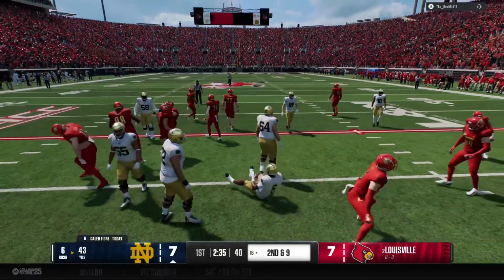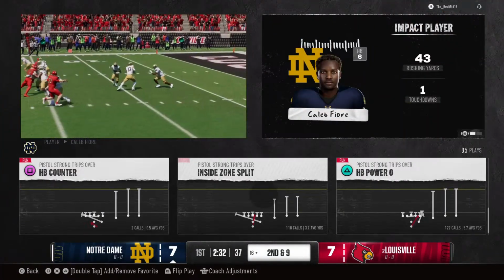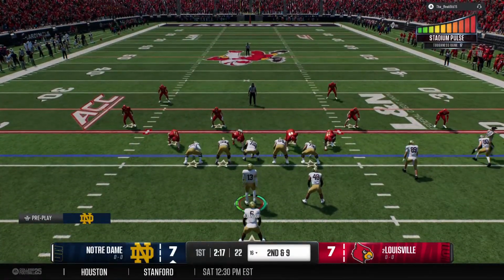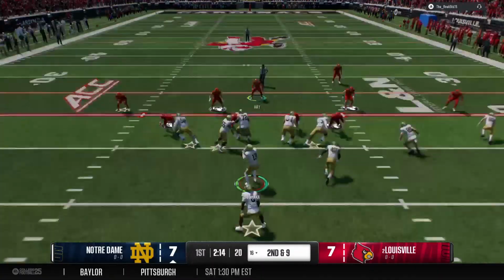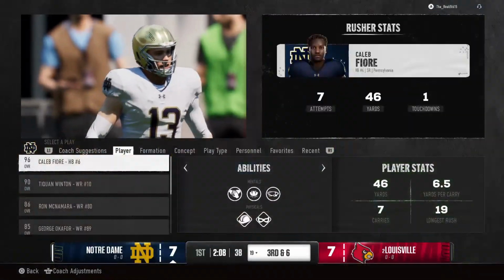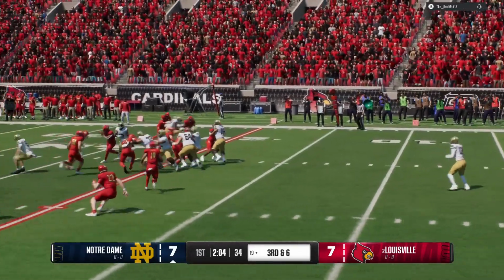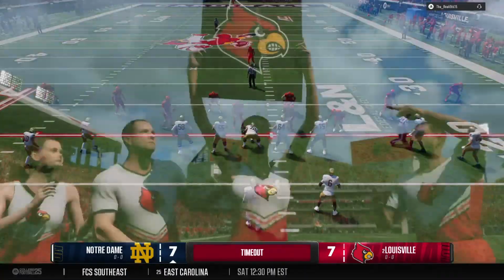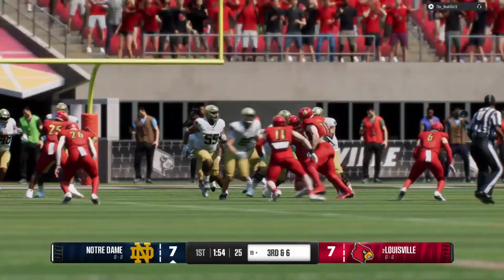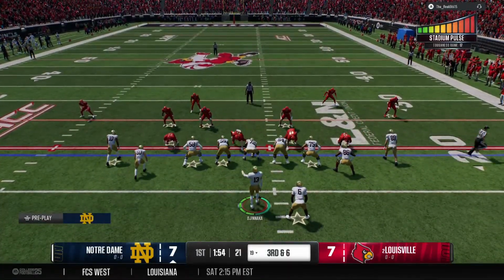Only a small gain. Now looking at 2nd and 9. And there's the handoff. And they'll bring him down after just a short pickup. That run sets up an important third down call for this offense. And now the defense will call a timeout here. There's something they didn't like about that look, and they'll make an adjustment before this important play. Offense sets the formation. It's third down.